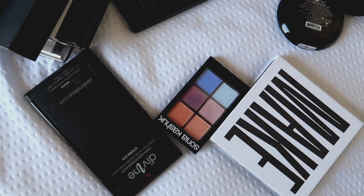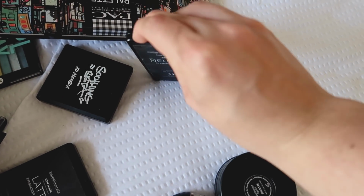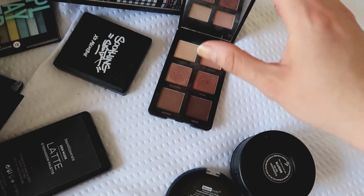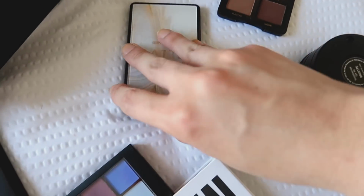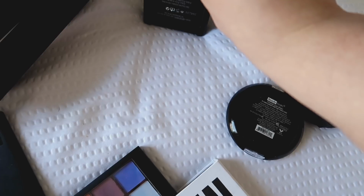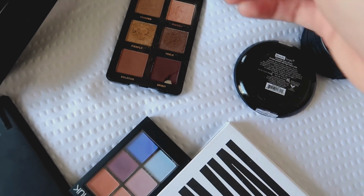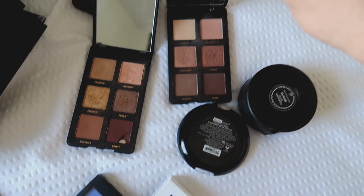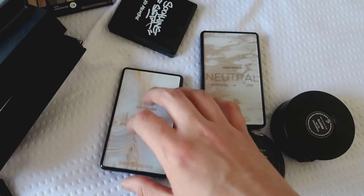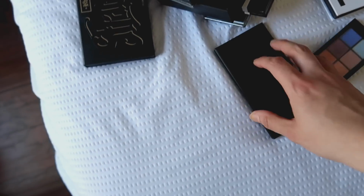I have more Bare Minerals palettes. This is the neutral palette from the Gen Nude collection. So this is the brand new eyeshadow palette that replaced the Ready eyeshadows. So both of these are very neutral, but they're so nice. I love the formula. So I'm keeping both of them. So I have Latte and Neutral. Very basic, but I really like them.